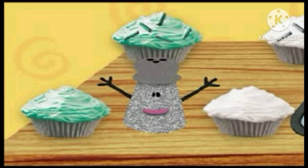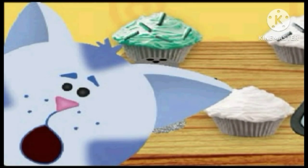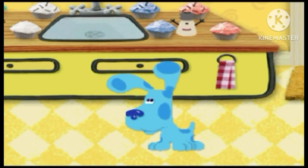These are the cupcakes that need to be finished. Cupcake bringer, your job is to pick up one of the cupcakes from Mrs. Pepper and carry it over to Paprika to get some sprinkles. I, the amazing Periwinkle, will help too. To pick up a cupcake, stand under it and press the X button.